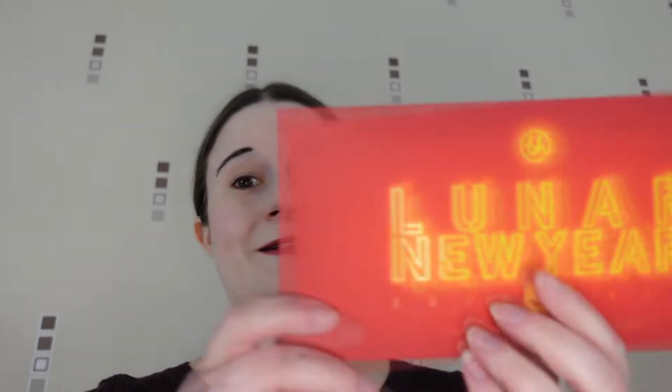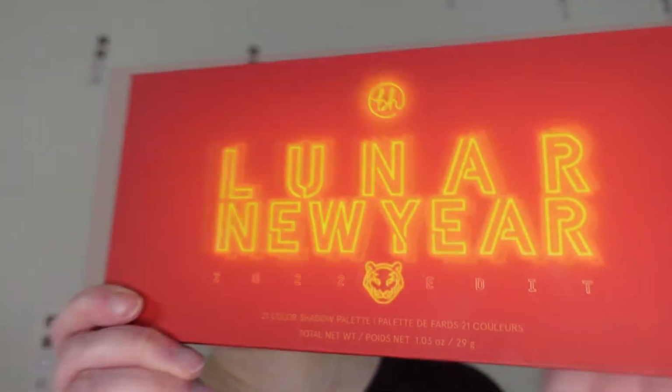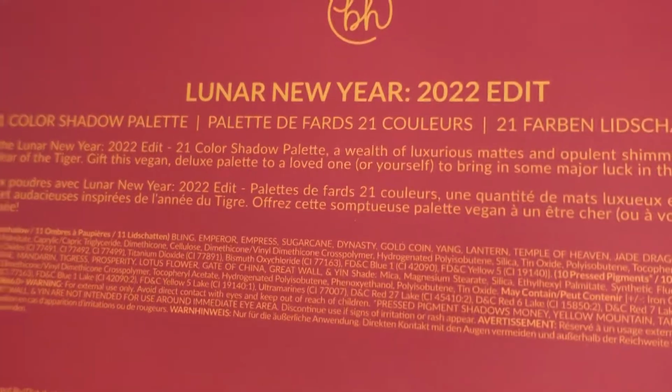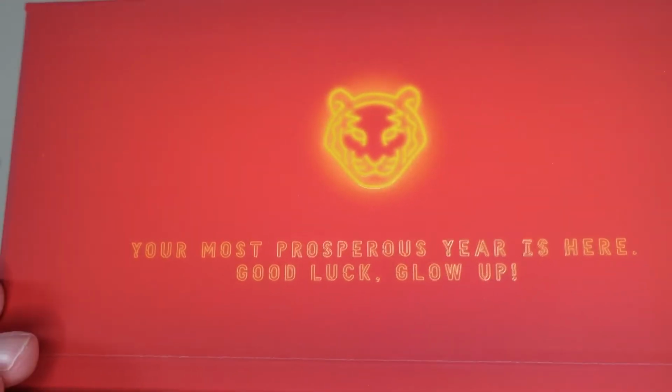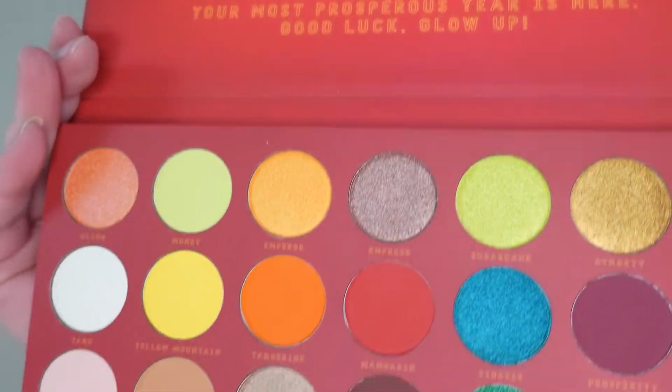With this BH Cosmetics Lunar New Year 2022 palette. So this is the palette, and that's what it says at the top. We've got a little tiger for Year of the Tiger, and then this is the colour story.